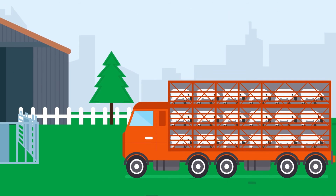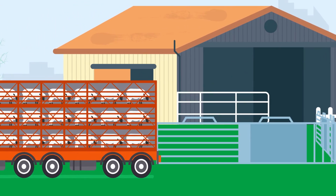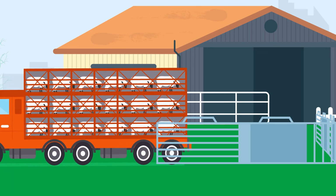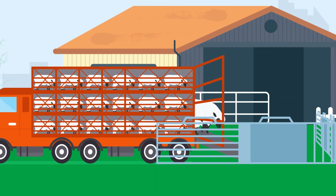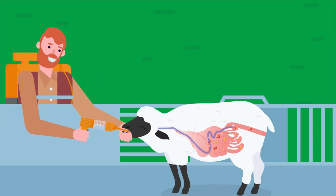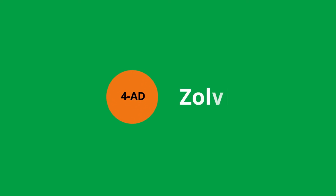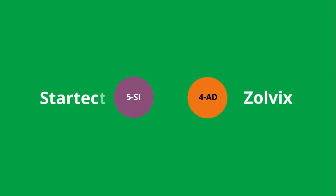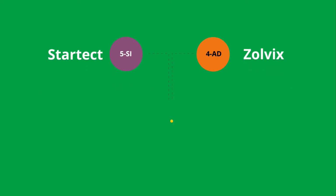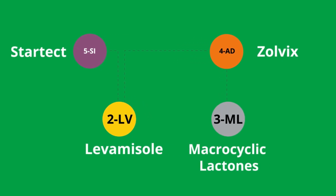Another potential source of resistant worms can be bought in sheep. It is important that when buying sheep or bringing sheep onto your holding from another holding, that you take steps to eliminate any anthelmintic resistant worms that those sheep may have. This can be achieved by treating sheep with an anthelmintic that is known to be effective even against anthelmintic resistant parasites. These are Class 4, Zolvix, or Class 5, Startect. Either of these can be used in conjunction with levamisole, or in the case of Zolvix, it can also be used in conjunction with Class 3, macrocyclic lactones.